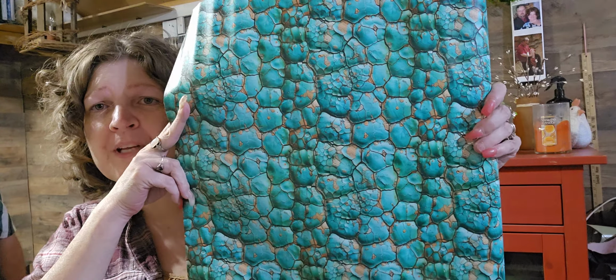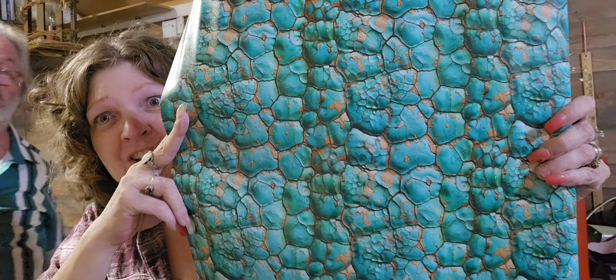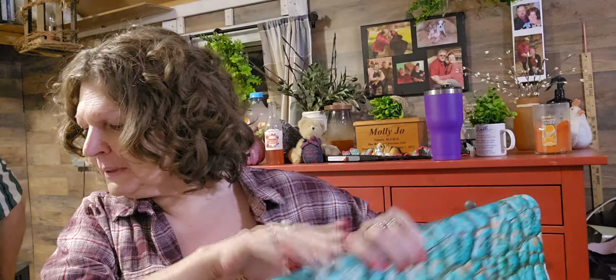You gotta wait. This is one of our reptile. Look at that, how pretty. I love it. Look at that. It looks like it's jumping off. Oh, my God. I'm telling you, these are the nicest prints we've had, I think. This is all our brand new stuff. Oh my goodness. This is what I'm saying.